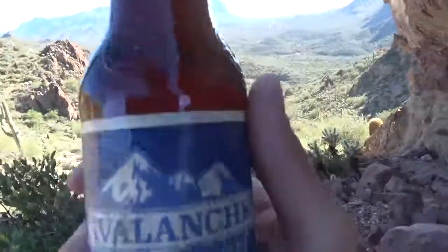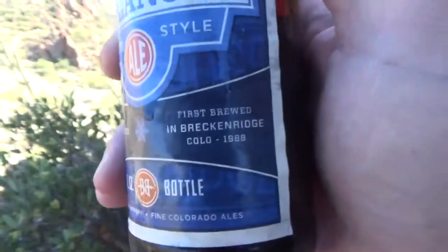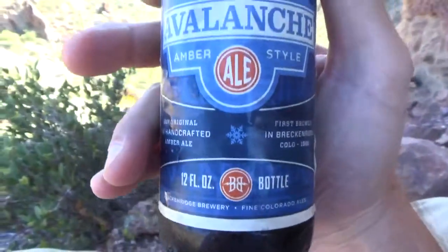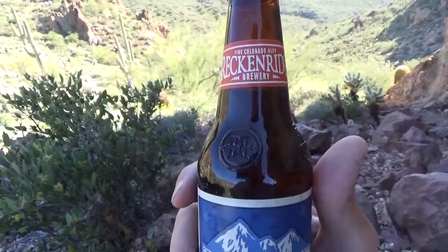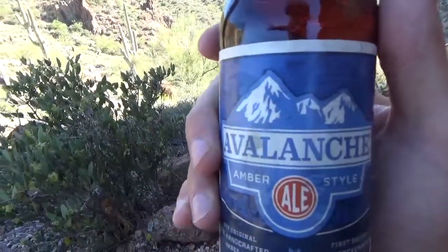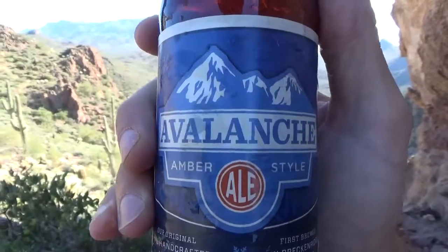Breckenridge Brewery. Our original fine handcrafted amber ale, 12 ounces. First brewed in Breckenridge, Colorado, 1988. It's an ale, guys, an amber style ale, Avalanche, from Breckenridge Brewery in Colorado. Guys, I've never had this. I've just opened this now. I haven't even sipped it or smelled it or anything. You're just going to be getting my first impressions. Here we go. Avalanche Amber Style Ale.